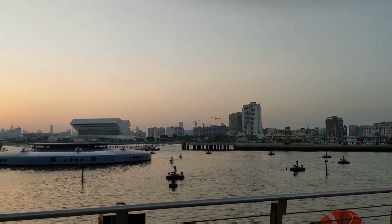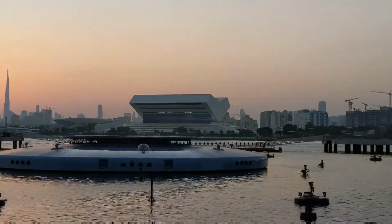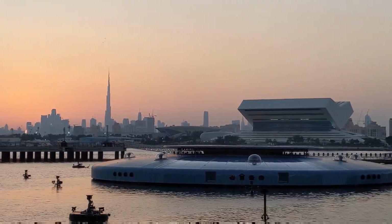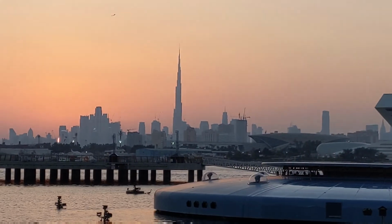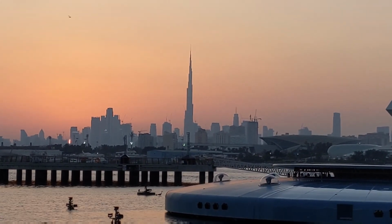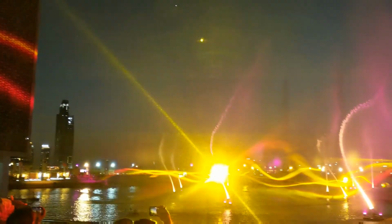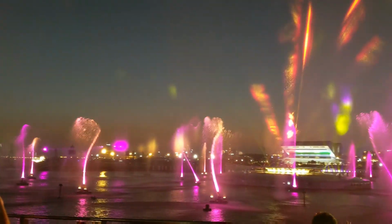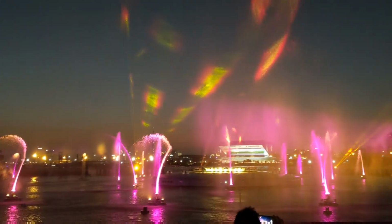So once the sun sets, they're gonna turn on these water fountains, make some kind of cool lights and stuff. Had a big fireworks display here yesterday, and that looks like that's it for the sun. Pretty cool. It's like water light shows, lasers.